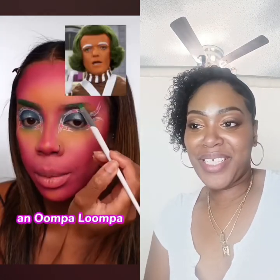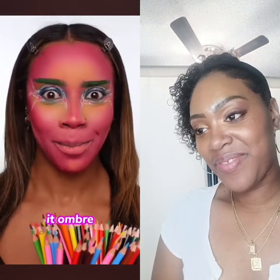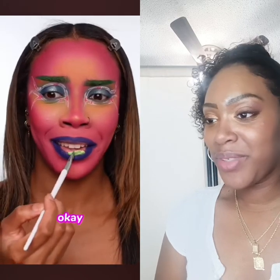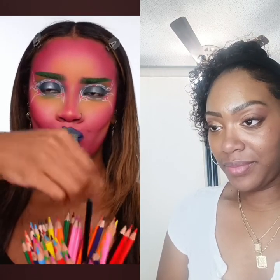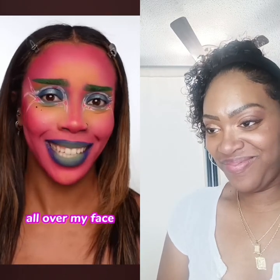Green. Green. Okay, once again, I'm going to do the lips. Dark blue. Let's pick two colors and make it ombre. Green. Blue and green. Very bright green. Detail colors. Black. I think I'm just going to put random black dots all over my face because I don't know what else to do.